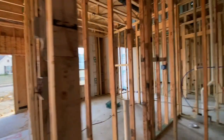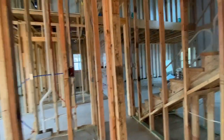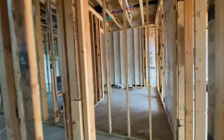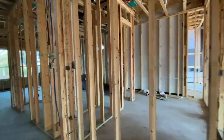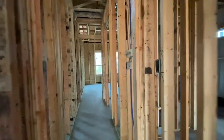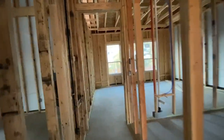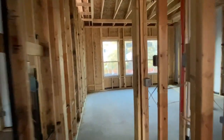Something I love about this community is that they have such wide lots so that they have room to do that 3rd car. The side-by-side especially is so nice. Even if you don't have that many cars, just an extra space to store things. So let's look at the bedroom first.